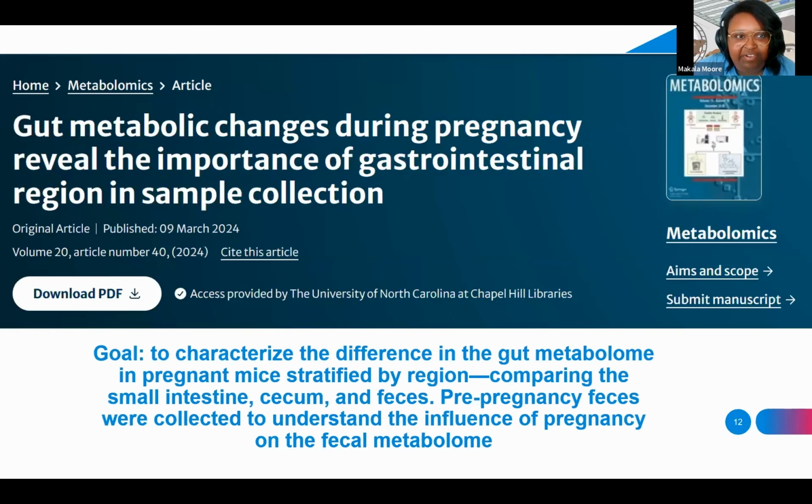And so that led to our study that was recently published. This was from my work at the EPA. Our goal was to characterize the difference in the gut metabolome in pregnant mice stratified by region. And then because we were using pregnant mice, we wanted to understand the influence of pregnancy on the fecal metabolome. So we also collected feces before these mice were pregnant.